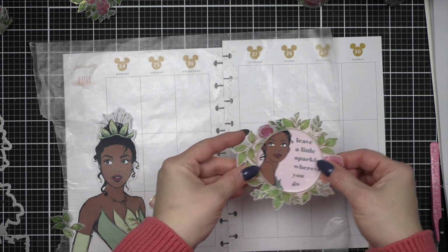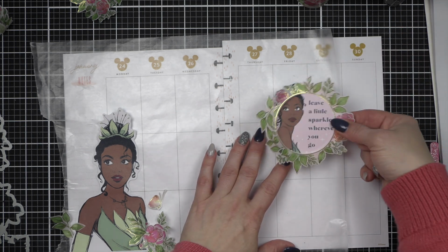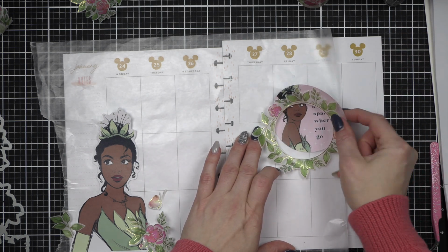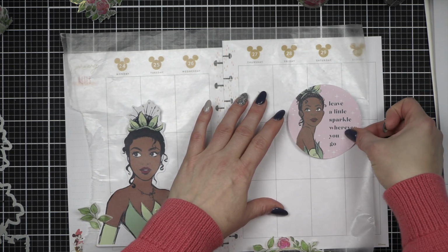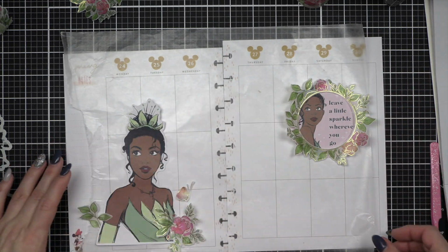So I am going to create a little scene over here, but then I'm going to create this other little grouping on the right side of the spread to balance it out, because these are large icon stickers.